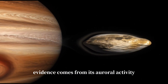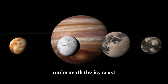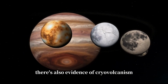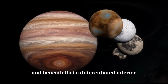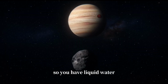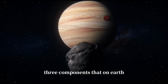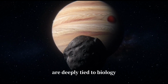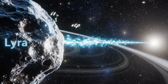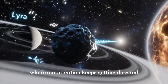Evidence comes from its auroral activity. The way its auroras shift suggests a saline ocean underneath the icy crust, interacting with Jupiter's magnetic field. There's also evidence of cryovolcanism, and beneath that, a differentiated interior with a rocky mantle and an iron-rich core. So you have liquid water, a magnetic shield, and an oxygen atmosphere. Three components that, on Earth, are deeply tied to biology. Now, I want to be clear, none of this is proof of life. Speculation is just speculation, but it's worth paying attention to where our attention keeps getting directed.